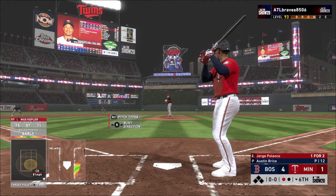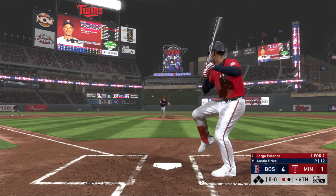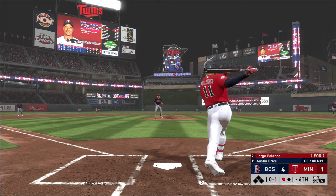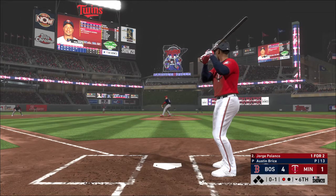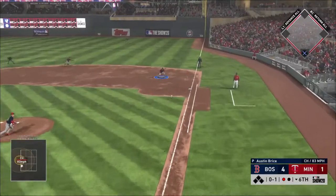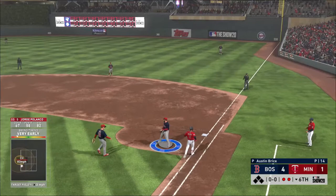Ready once again for Jorge Polanco. He tripled earlier, making him 1-for-2 in the ballgame. A little bouncer, but it gets foul. Here comes the 0-1. Grounded up the first baseline. Moreland's there, and he is out on the tag.